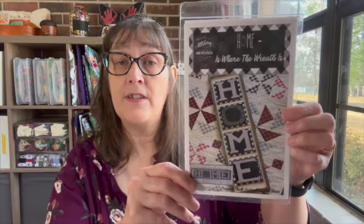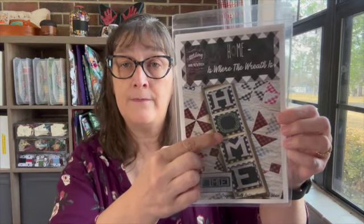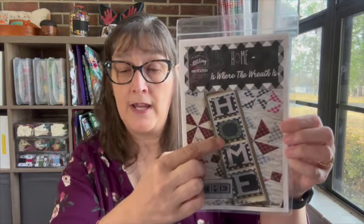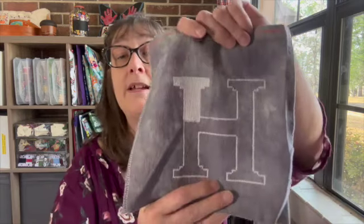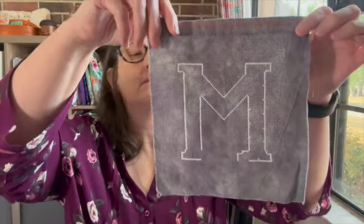Next is another start. This is Home is Where the Wreath Is. I originally started on black 14 count chalkboard Aida, and I did not like that. So I restarted it on July the 6th using 14 count slate by BeStitchMe. That is where the H is. And this is where the M is. That's all I have started so far.